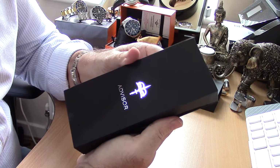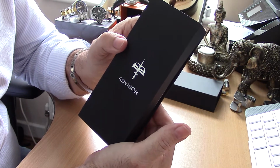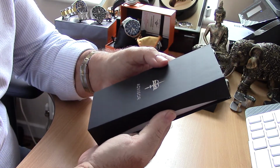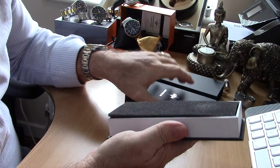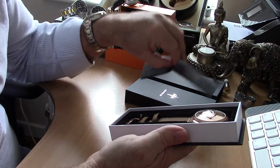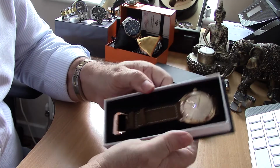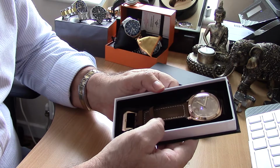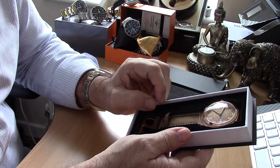So you look at the silver embossing and you can see that it oozes quality. Attention to detail is very important in my view. So let's have a look. It's not gone over the top with the standard protection, but that's all you need. It's got a nice little velveteen inlay that gives that little bit of quality again.